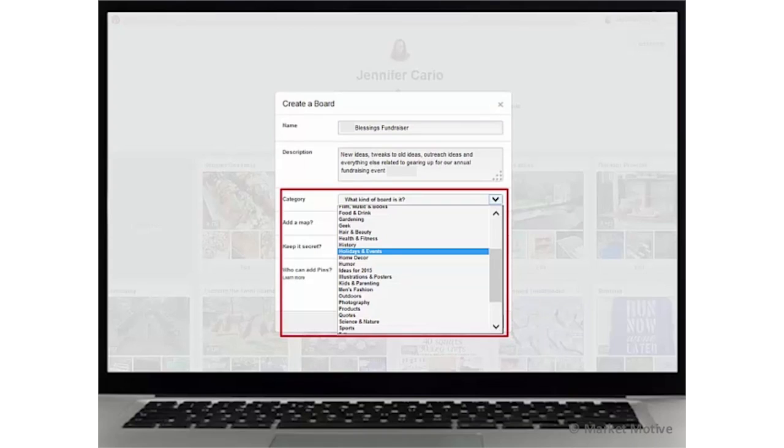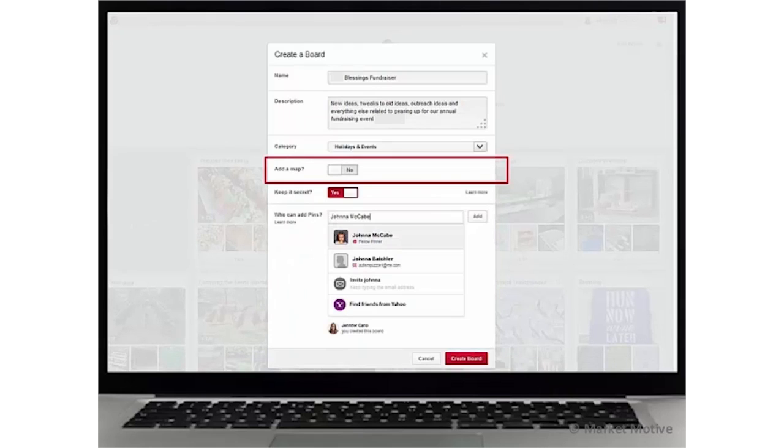These are all things that we've talked about doing, saying here's the category and the topic that I want it to be associated with. But then you also have the opportunity to turn it into a places board by adding a map or leaving the map option turned off, which will make it just a regular standard board. Now you can at any point in the future turn something into a places board without a problem. Now you also have the option to make it a secret board or not. So for this instance, I have turned it into a secret board because it's planning for a future event.